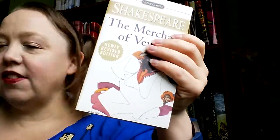The Merchant of Venice by Shakespeare. So there we go. I haven't read a Shakespeare yet this month. This one is actually quite thin. I actually thought this book was too thin to be Shakespeare, but apparently not. So this is definitely one that I haven't read or seen, but I have seen a couple of performances. Is this the one? I think this is the one with Shylock.